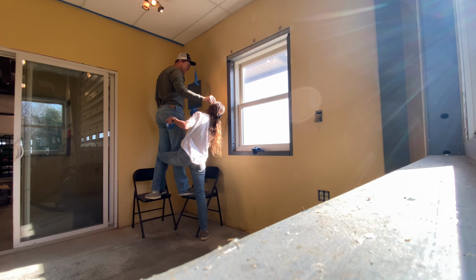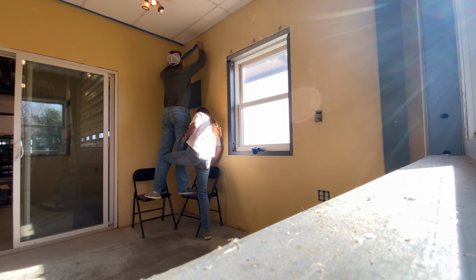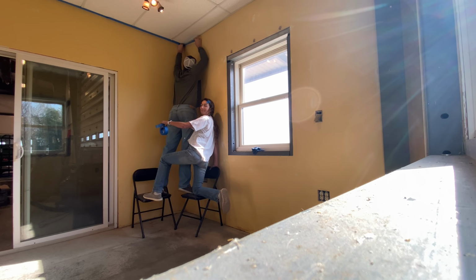We also don't want to get ladders, so we've just been using these folding chairs. Very sketchy for me. The problem with a folding chair is if you put your weight too far on the back, you fall. And you fold too. You fold. And that's already happened once.